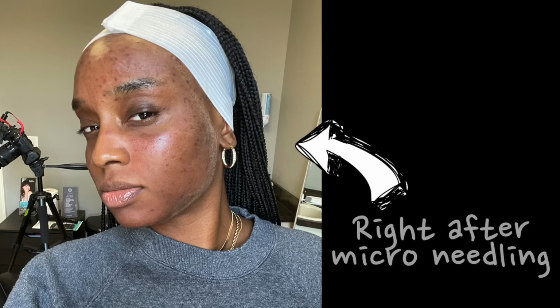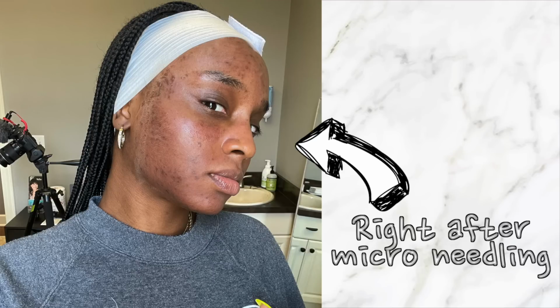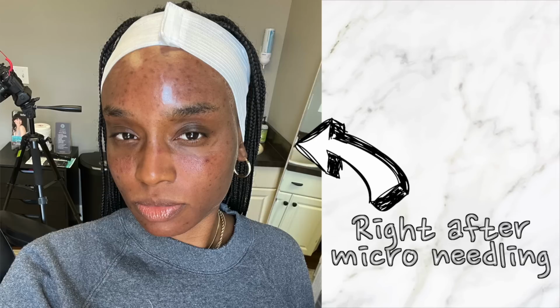At this point, my face is beet red. My face is really crusty from the PRP and the mask. And then my dark spots are just really popping at this point. But you guys will see the results soon. Keep watching.